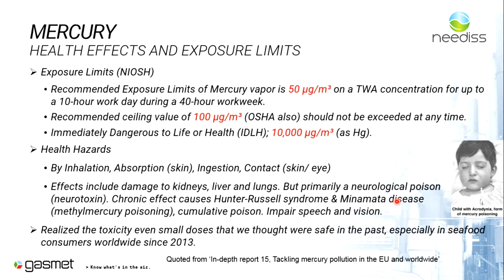Minamata is a place in Japan. A very long time ago, a quite famous incident happened in Minamata. A group of villagers got methyl mercury poisoning. After that, they set up a convention in Minamata. Since 2013, we realized the toxicity of mercury. Even a small dose can cause a very serious effect, and therefore they have set up a safe network to control mercury emissions.